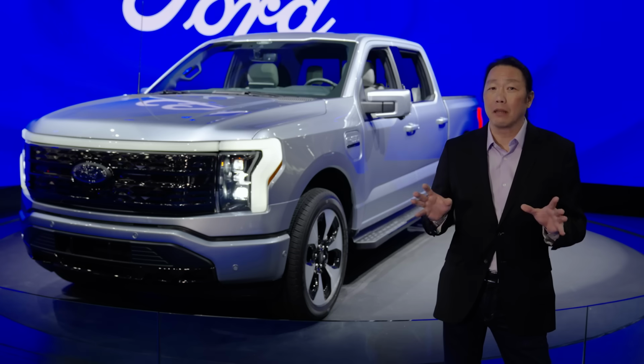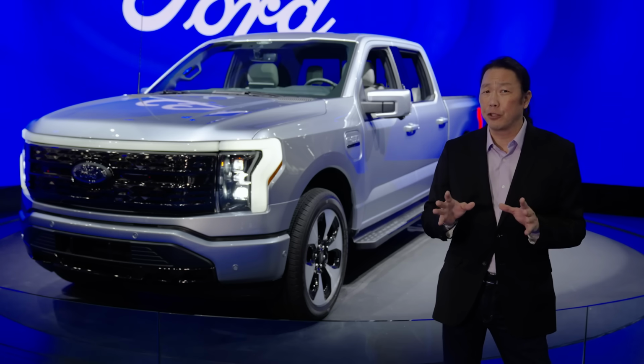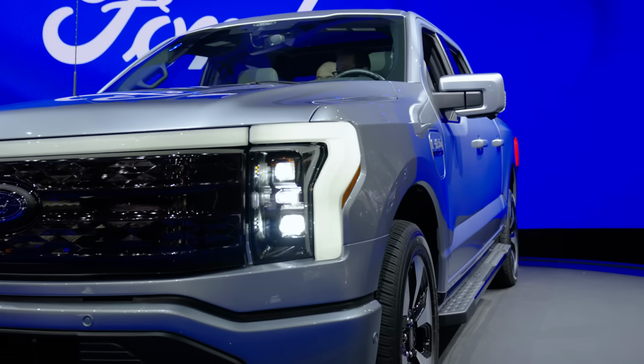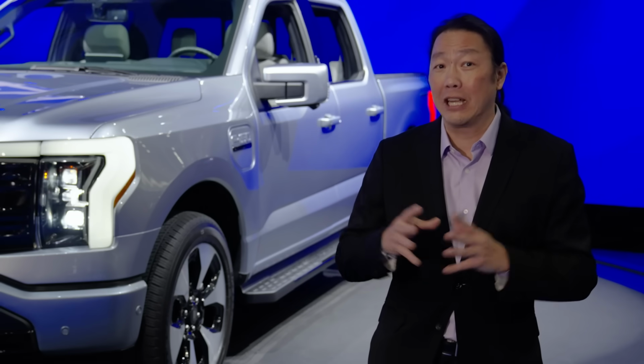The standard range model is expected to deliver 230 miles of range on a full charge and produce 426 horsepower and 775 pound-feet of torque. That's more torque than any F-150 currently on sale.